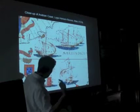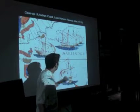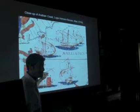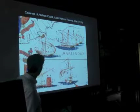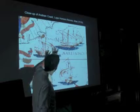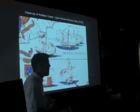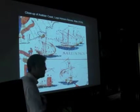Okay? Now, there's a couple of interesting things to notice right here. First is that there are plenty of Muslim ships that are sailing ships. But are these galleons? No, these are just dhows. These are traditional Indian Ocean sailing vessels. They have at best one deck in the back and just two masts. Okay, so this is nothing special. What we would expect.